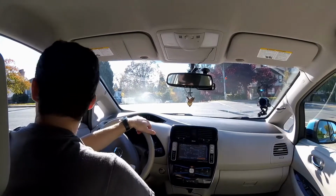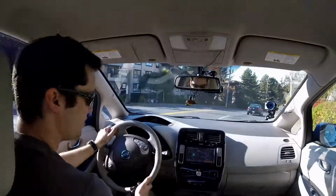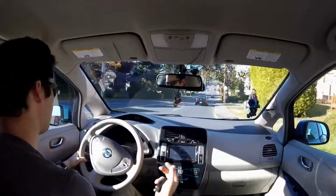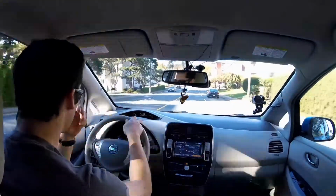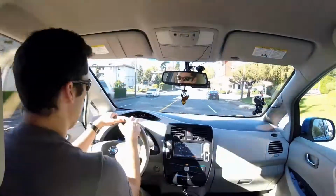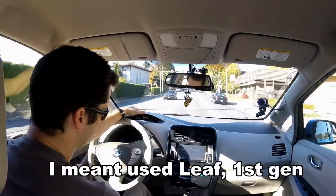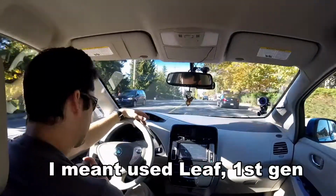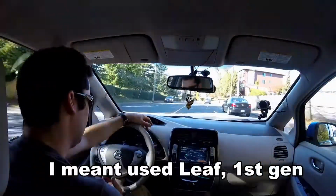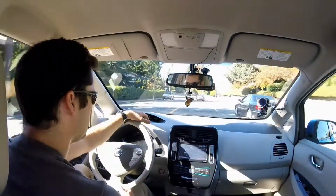But, you know, let's say I'm given $15,000 because this is an accident. Someone sideswipes me through an intersection and writes off the car. What do I do? Financially, I should probably just go out and buy a new Leaf. Second generation. But passion-wise, I would want a second generation EV.